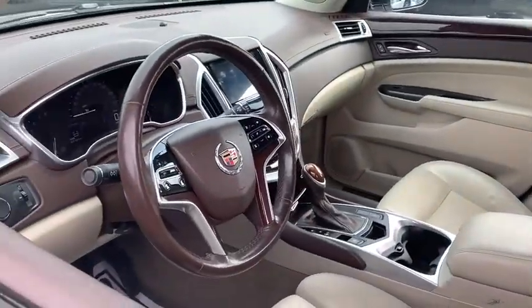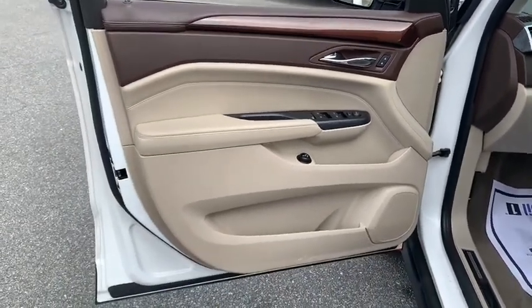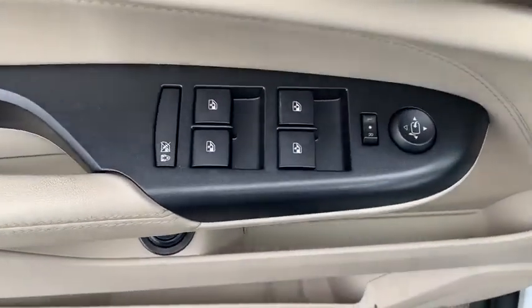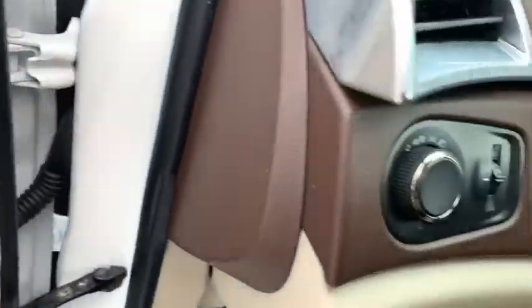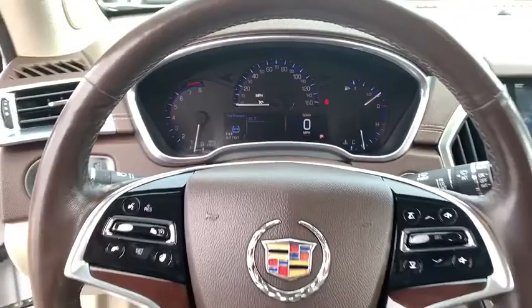Luxury lovers will delight in the new stylish, handcrafted cabin. And for technology lovers, the list of high-tech features is too long to list. This vehicle has less than 70,000 miles. Here are some of this vehicle's great options.